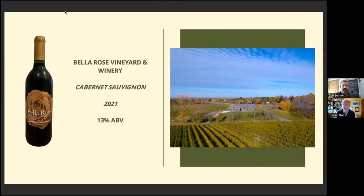2021 Cabernet Sauvignon. Duncan, tell me a bit about vintage variation for you guys. I know we talked about the extremes over the last, let's say, 4 years. What have been the big swings and the big takeaways? So the past 4 years, I can go back to 2018 was a good year. 2019 was a good year, kind of average years.